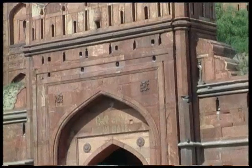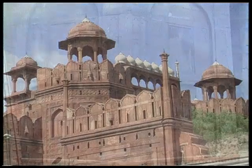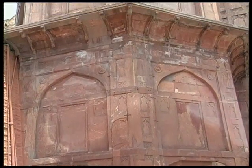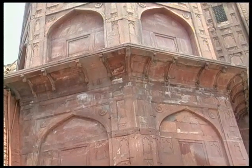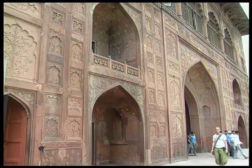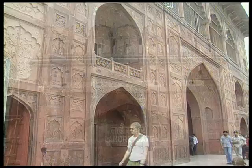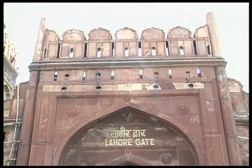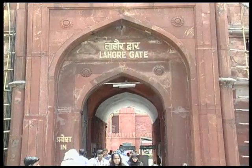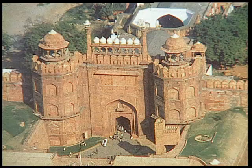The same applies to the many gateways that one notices in these monuments. The sheer size of these gates emphasizes the drama, opulence, and the power of the ruler who commissioned it. Most of the gateways had single entries so as to ensure the safety of the fort. These gateways were named after the place towards which they opened. For example, Lahori Gate opened to the road leading to Lahore.